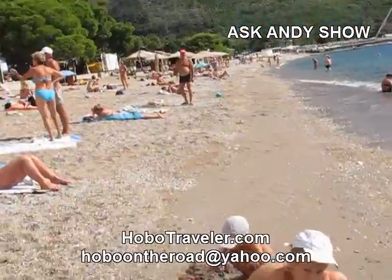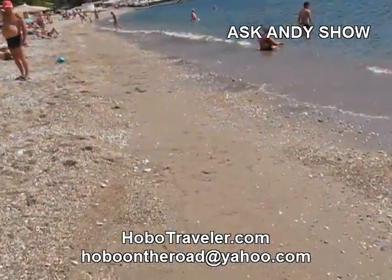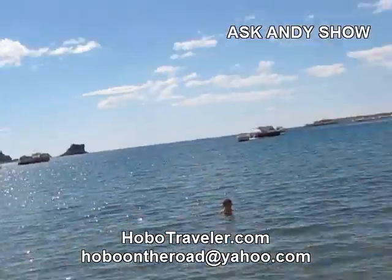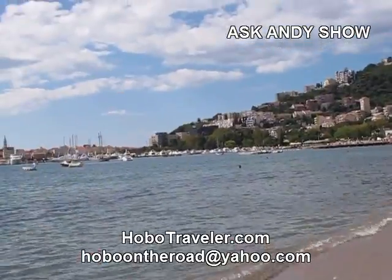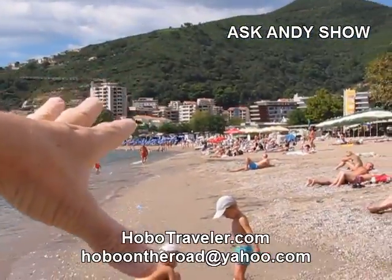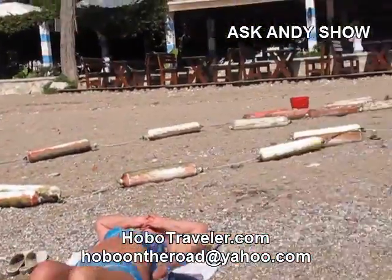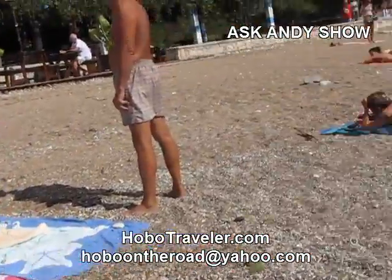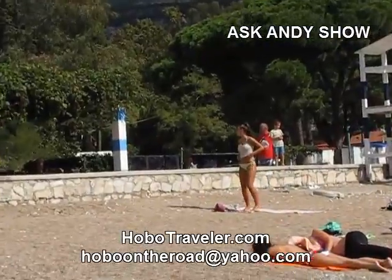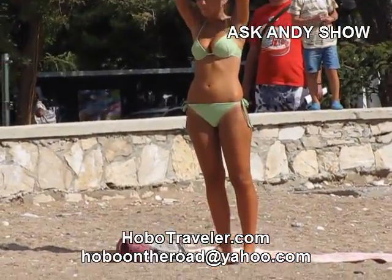Okay, I'll probably better wrap this up. You can see that the sand is really not your most beautiful sand on the planet. Over there to the left is the point of the old fort. Here's the public beach, and just generally a little simple beach. Maybe I'll end this with a view of more beautiful things on the beach.